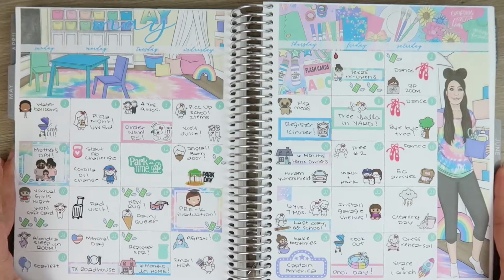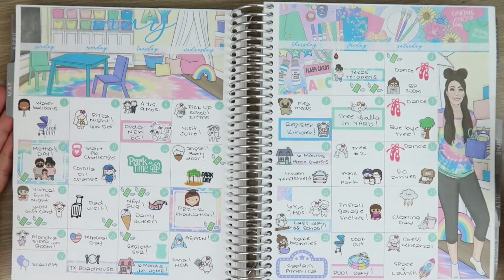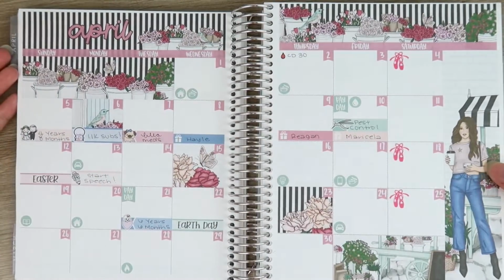But anyways, moving on to May. This is my May monthly highlights. As you can tell, the May monthly looks drastically different than the April monthly.